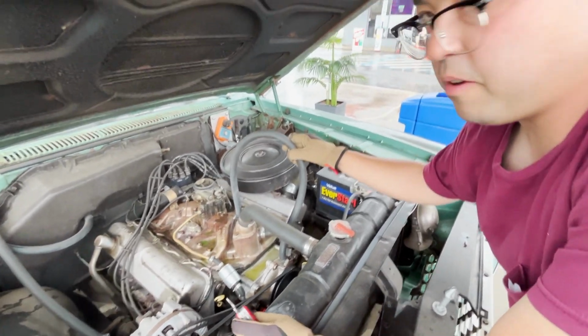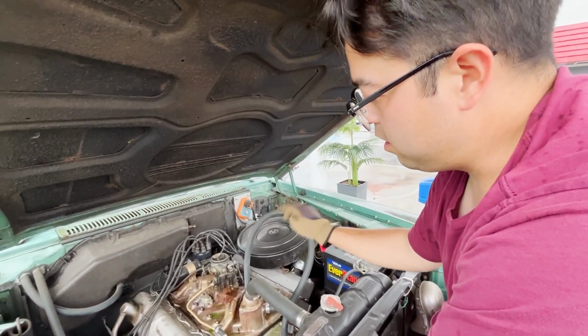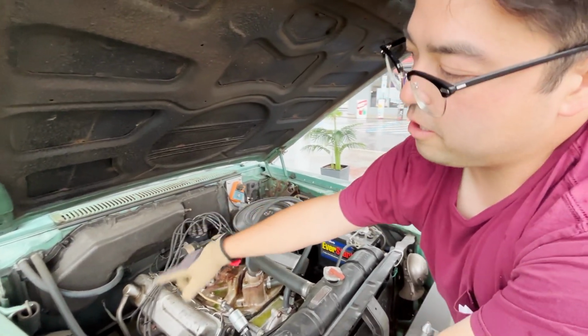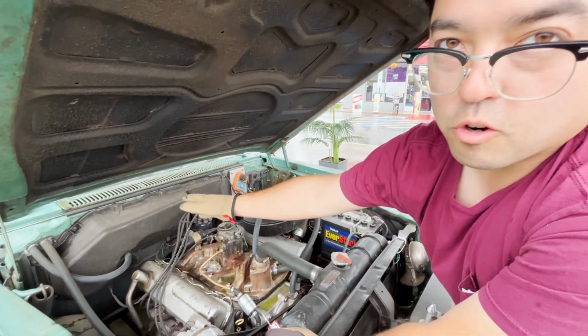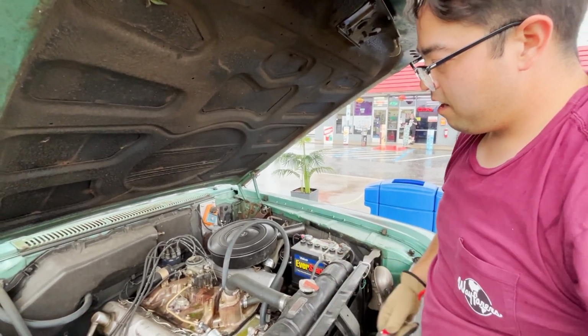Okay, so what we've done is looped the heater hose for both the inlet and outlet on the engine, so it totally bypasses the heater core and the heater control valve, and that's how you can get home and not be stranded.